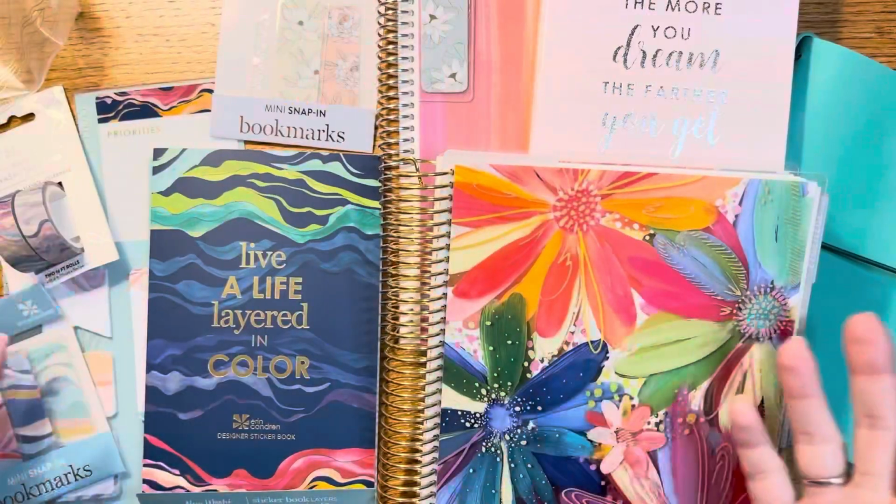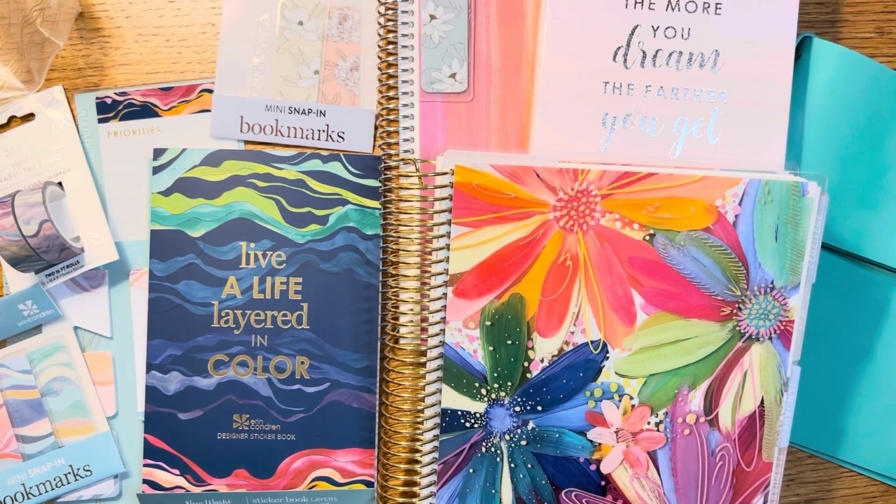So that is everything I got in my Erin Condren warehouse sale, and I am excited to get going with some of these products for planning and just see how I like things. It just kind of refreshes my whole planning process to get new things every once in a while, and I love getting a discount.